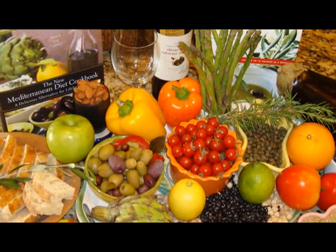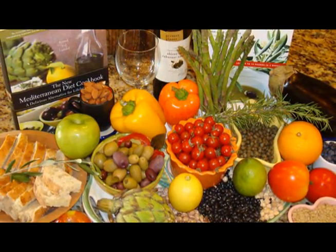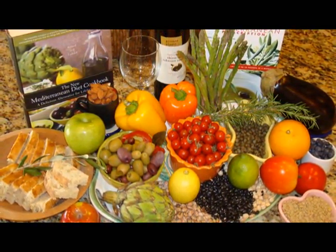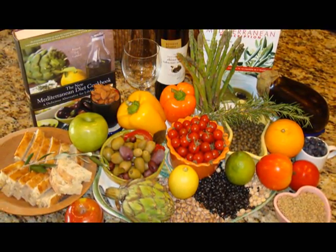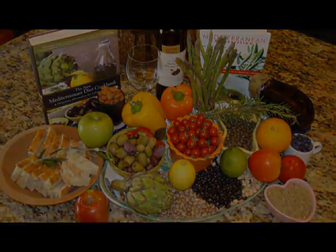Well, it's very important. Let me tell you what it consists of. Mainly fruits and vegetables, Edie. Brightly colored fruits and vegetables. We certainly also have whole grains that are very important in that. Legumes, like lentils, beans, and that kind of thing. Fish and seafood, especially fishy fish like salmon and tuna.